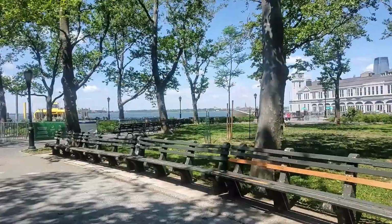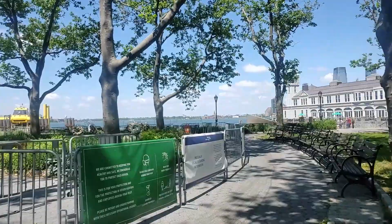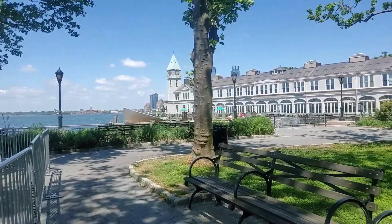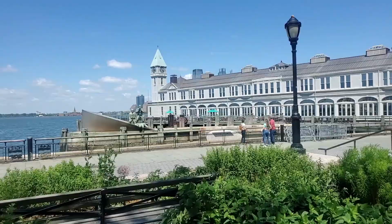So we're gonna head down this path. We're heading to the Merchant Mariners Memorial. So this is another one that is a memorial, essentially a World War II memorial, but this one is specifically about merchant mariners. There were many merchant mariners from the United States who lost their lives and were sunk primarily by German U-boats. And so this is a monument to those mariners that lost their lives.